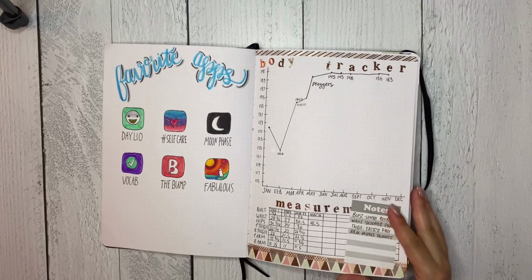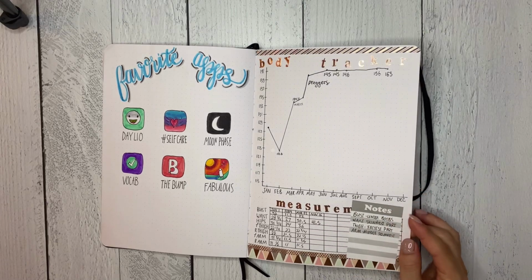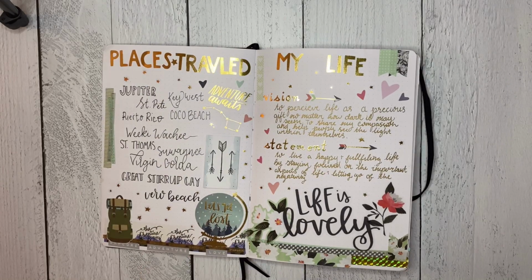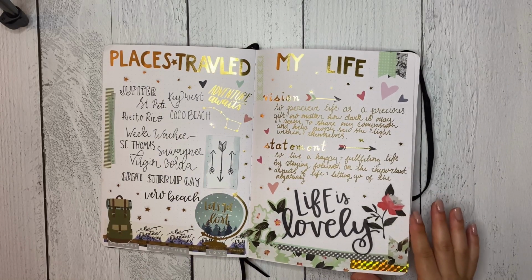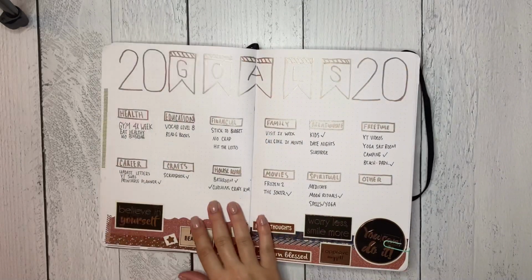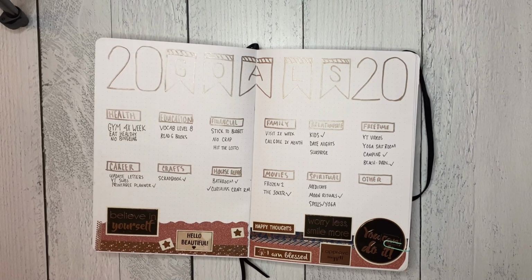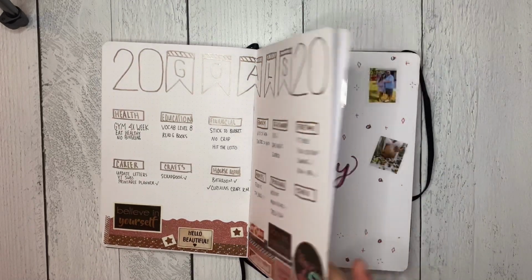I did my body tracker, but I did get pregnant, so I didn't go high enough in the numbers. My places traveled, I'll definitely have that for 2021. My life vision and statement, I'm probably not doing that again. And then I have goals. I like to do that for every year.